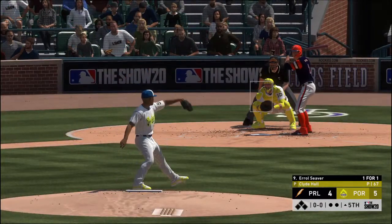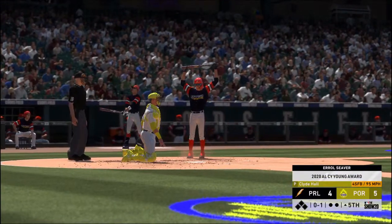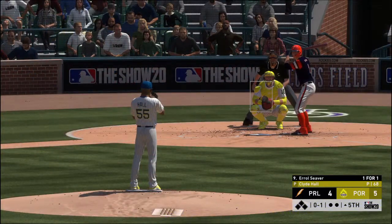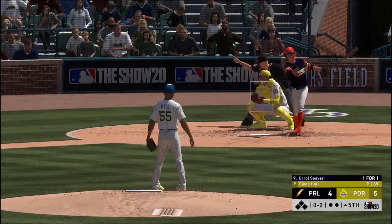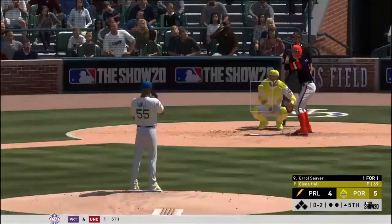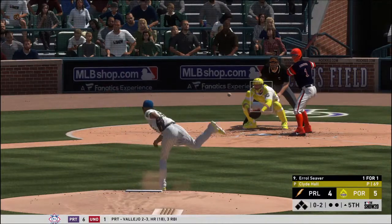First pitch on its way. And that's taken for strike 1. Here's a late swing and a miss, strike 2. Two mid-90s fastballs right there that he doesn't seem to think he can catch up to. I wouldn't be shocked if he came right at him again with another good one.